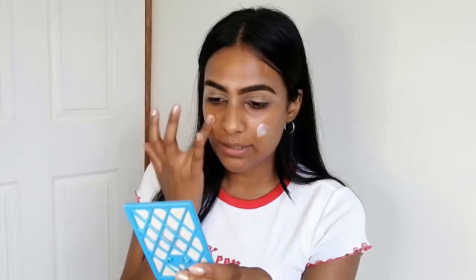So the first step is to moisturize. It doesn't have to be too much, but just so your skin looks hydrated at least. You can also take it up to your eye if you're not using an eye cream. If you are using an eye cream, you do want to apply that, because when we do reach the stage of concealing, you want that area to be moisturized as well.